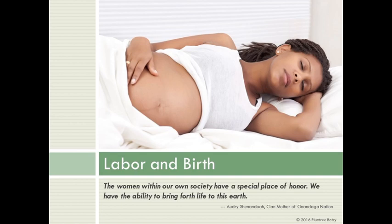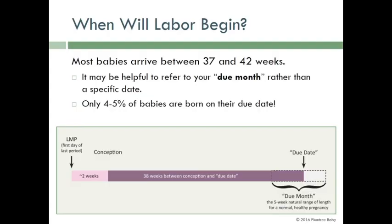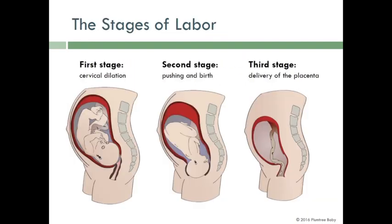Now moving on to labor and birth. So that big question is, when will labor begin? And if we knew the answer to that, everyone's life would be a whole lot easier. Most babies arrive sometime between 37 and 42 weeks, with your due date being at 40 weeks. But only 4 to 5% of babies are actually born on their due date.